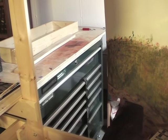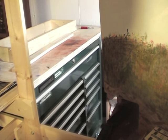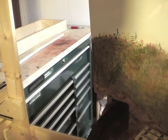Yeah, so that's what's going on there. That's still a couple weeks away from completion probably, but it's a major milestone. Once I get that done, the rest should go fairly rapidly.